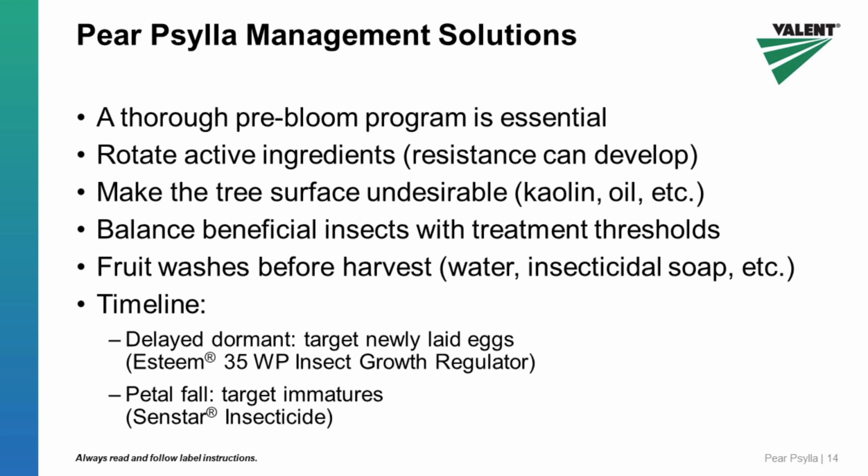So, management solutions for Pearsilla. This is one of my favorite topics to talk about. We have a lot of opinions on how to manage Pearsilla, but basically a thorough pre-bloom program is essential. All the stages are not overlapping, so you really can get effective control and reduce that population before it gets going and blows up. You also want to rotate active ingredients, and Pearsilla is known to develop resistance easily, so rotate those. Don't just rotate the brand name, but also the actual mode of action.